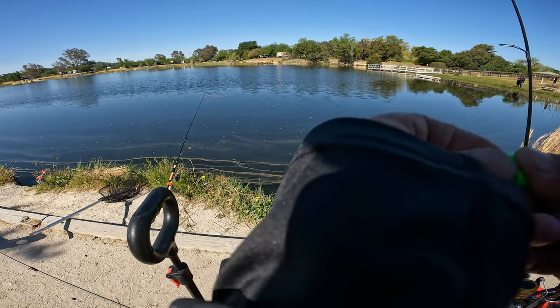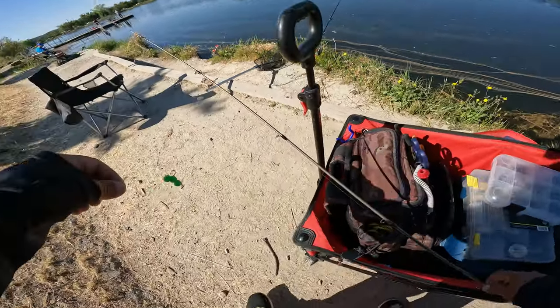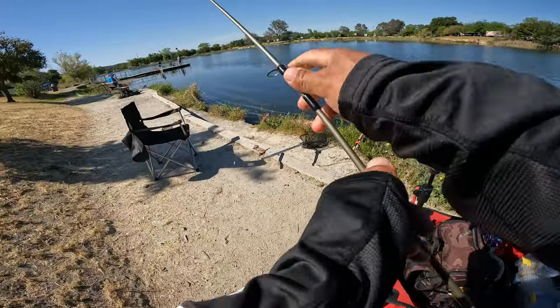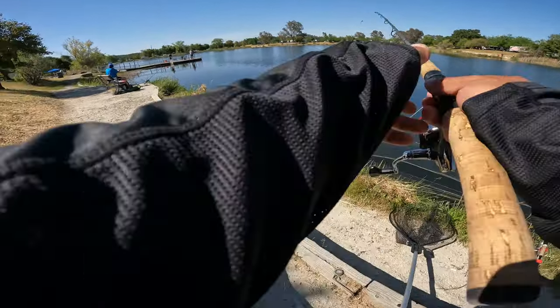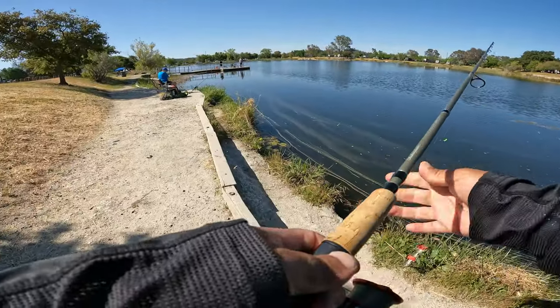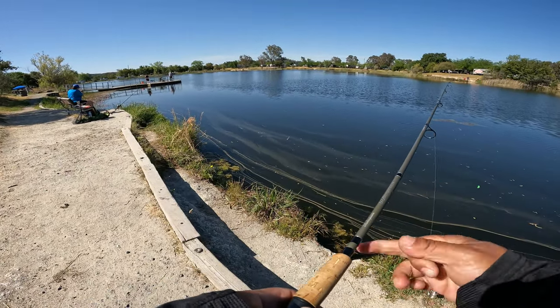Maybe you might know something that I don't know, but the auto hook will hook on braid line. I tested out monofilament and fluorocarbon. Nope, doesn't work at all. So these two rods that I have here are about 7 feet rods.